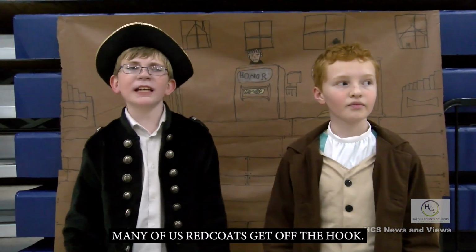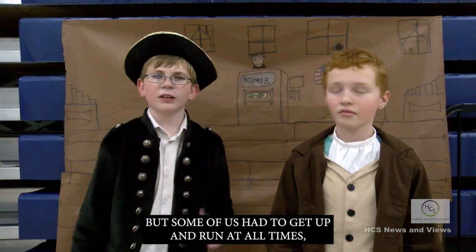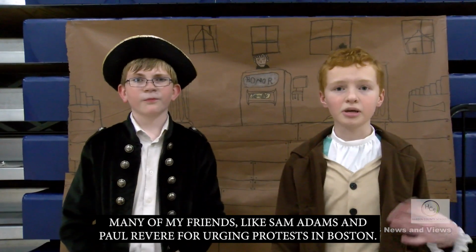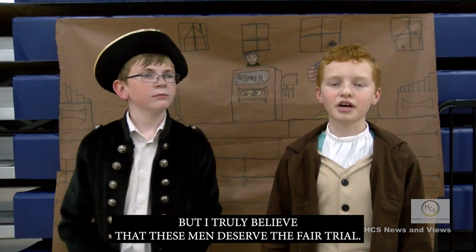John Adams helped many of us Redcoats get off the hook, but some of us had to get an M branded on our thumbs, and some of us went to prison. It was a hard time for me. Many of my friends like Sam Adams and Paul Revere were urging protests in Boston, but I truly believe that these men deserved a fair trial.